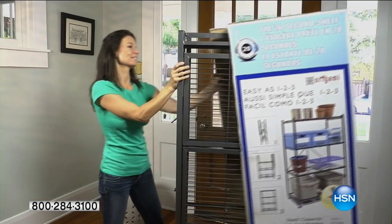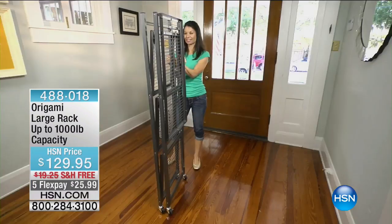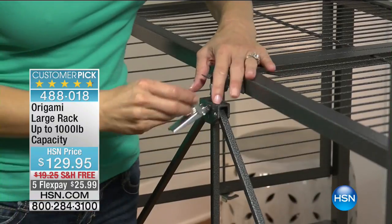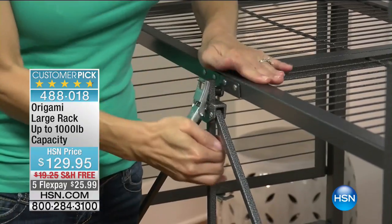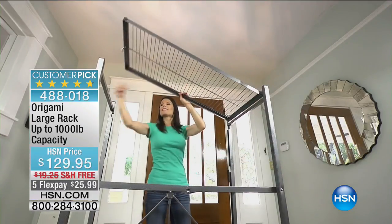Thank you so much, Robin. You're so funny. All right, now I'll tell you where you're gonna put your new Xyron, where you're gonna put your cuddle bug, where you're going to put your die cutting machines. It is on our number one best-selling iconic origami large rack. Okay, we're talking about 1,000-pound capacity in your laundry room, in your craft room, in your garage, in your basement, in your attic, in your cellar.